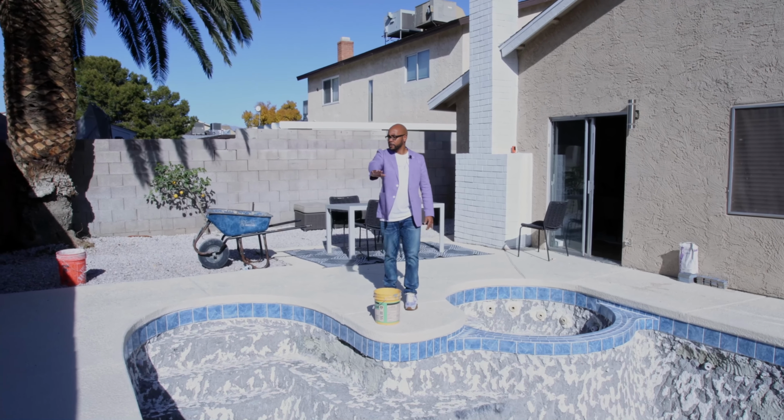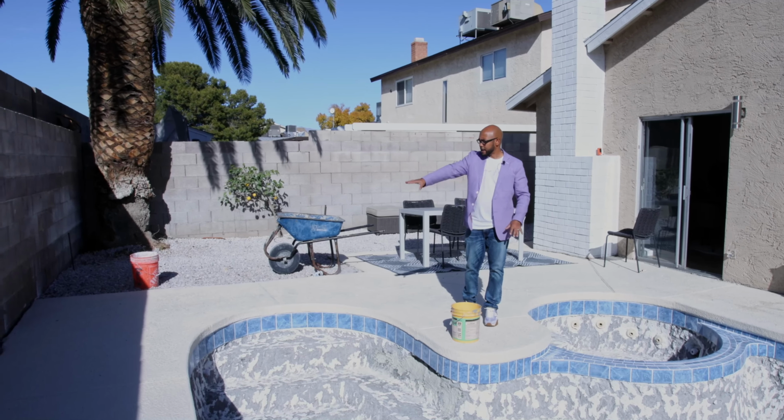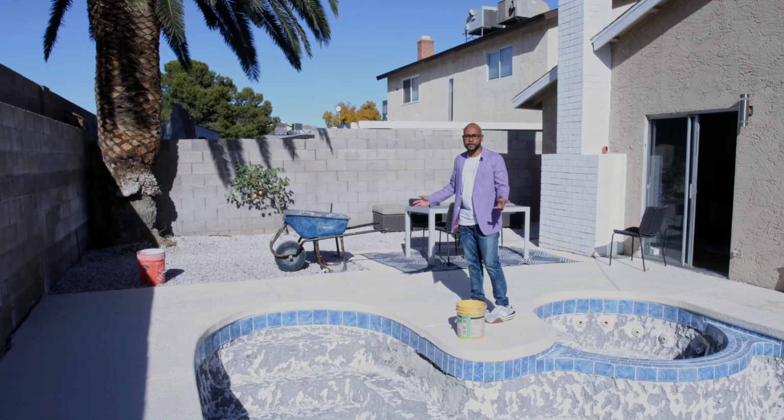We also redid all of the decking around the pool. That's going to look really nice with the pool, the decking done, and we've got our seating here for staging, so it'll be ready for Vegas fun.